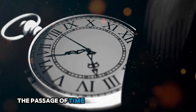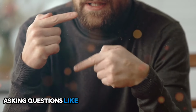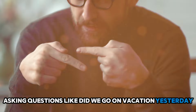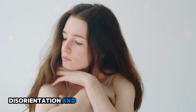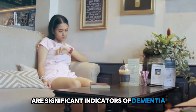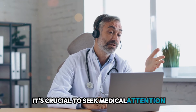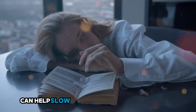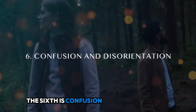The passage of time can also become distorted, and they might confuse past events with the present, asking questions like, "Did we go on vacation yesterday?" when the event took place weeks ago. Disorientation and confusion about time and place, particularly in familiar settings, are significant indicators of dementia. If this behavior becomes common, it's crucial to seek medical attention, as early detection can help slow the progression of the disease.